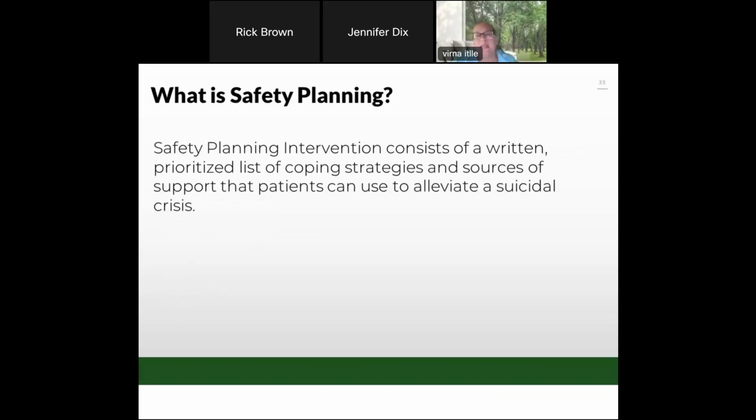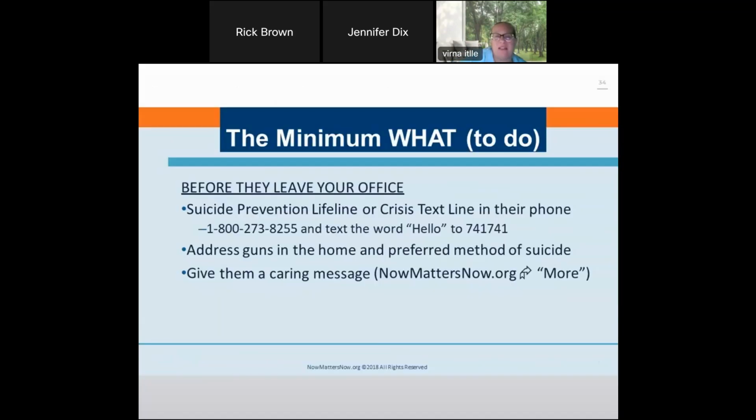So safety planning certainly is an important part. We used to do something terrible. We used to do contracting for safety. We now know that that is not good. In fact, it's a dangerous practice. And so we do safety planning, which is way more patient-centered and effective. And so when we think about the minimum of what to do, right? So we have someone who's yellow or orange in our practice.